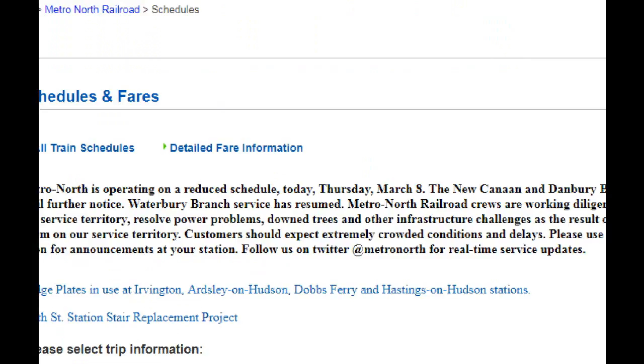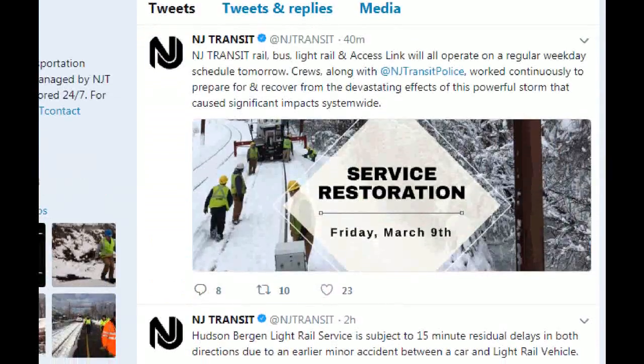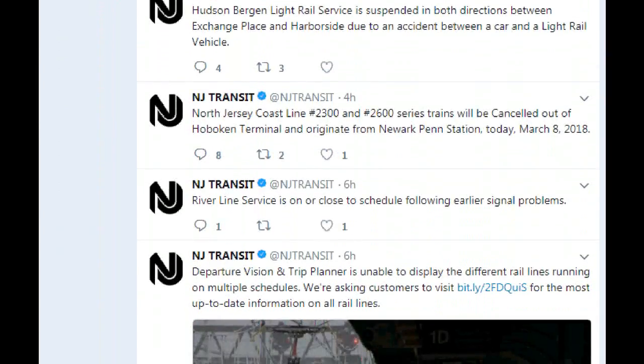Now we'll take a look at New Jersey Transit. All right, so regular weekday service for tomorrow. They canceled some North Jersey Coast Line trains.